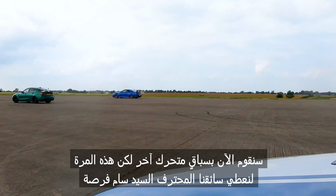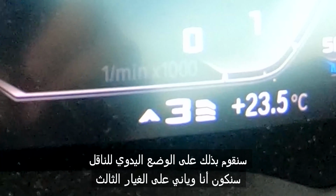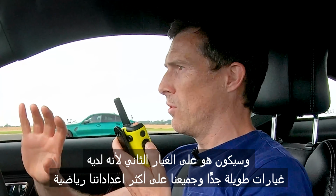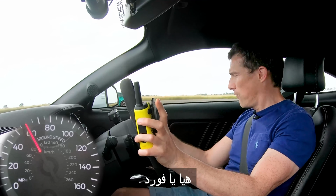Now we can have another rolling race, but this time to give Mr. Racing Driver Sam a chance, we're going to do it in manual mode. Me and Yanni are locked in third gear. He's going to be in second gear because that car's got really long gearing, and we're all in our sportiest settings. So here we go. I'm going to call it in. 3, 2, 1, go.